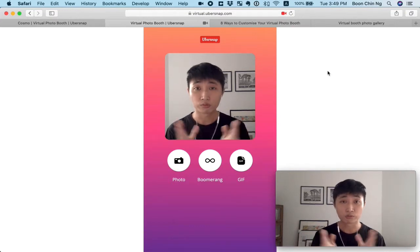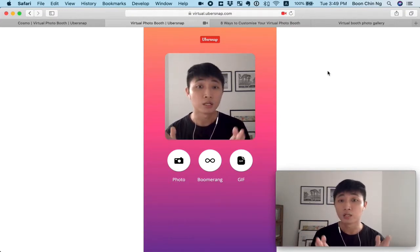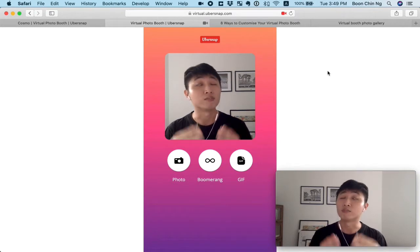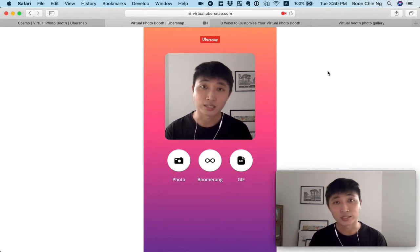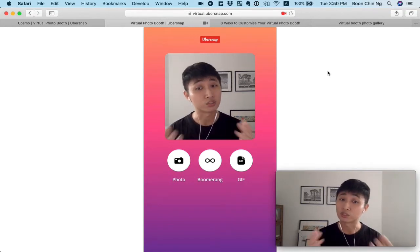Now you can choose from 3 different experiences: a photo, a boomerang, or a GIF. GIF is where we would take 4 photos of you and combine them together. The other thing I want to point out is that you can also customize how the virtual photo booth looks.